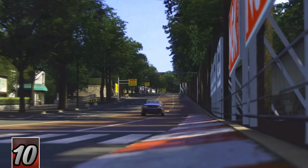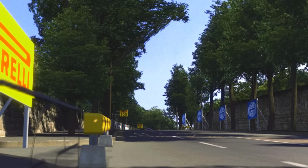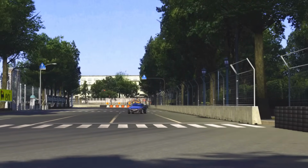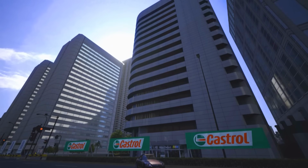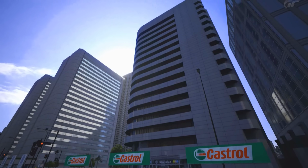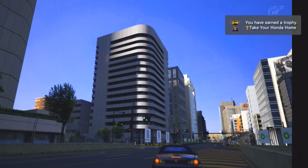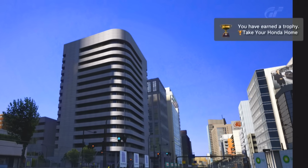This next Easter egg requires us to revisit the Honda building on Tokyo R246. By now on Gran Turismo 5, Asimo and the collection of Honda cars has sadly since disappeared, but has been replaced with a brand new Easter egg instead. Grab any Honda car from your garage and head out for a drive around Route 246. Enter photo mode and take a picture of your Honda outside the Honda building, and you'll receive the trophy Take Your Honda Home. Aww.